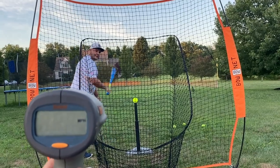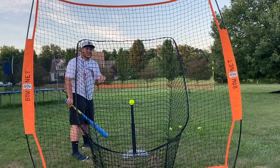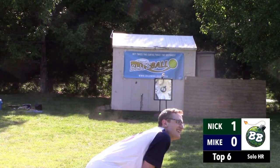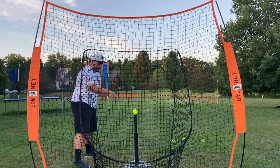Sometimes you just go up to the plate and you just feel that home run coming. Like, you know, when Mike's pitching, once again, he's got that juicy riser. You can just feel the pitch coming. You know what it's gonna be. And I know where this Blitzball is gonna be. It's gonna be right down the babuda.